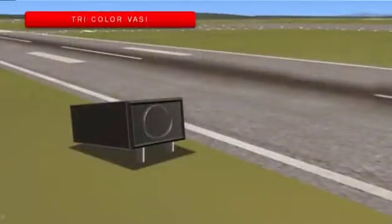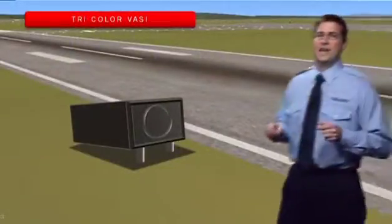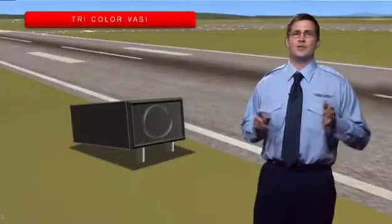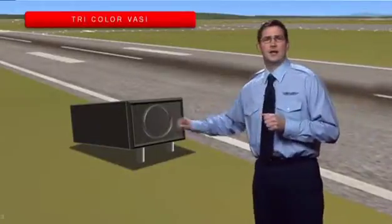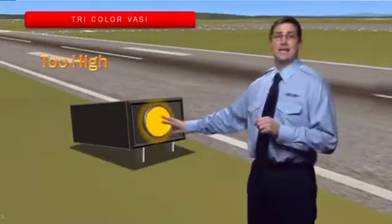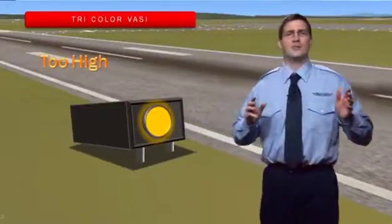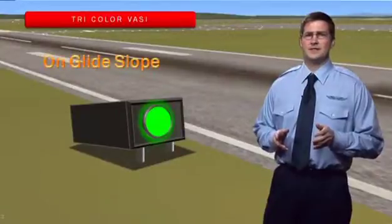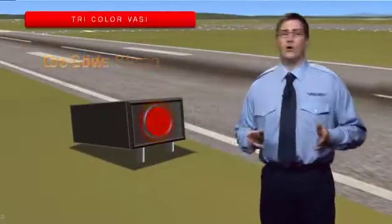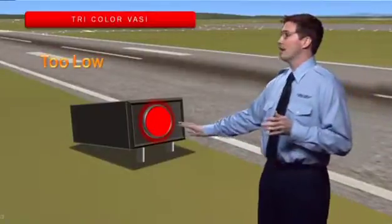Now, another less common VASI system is the tricolored VASI. This system uses one projecting unit with three separate colors, like you see right here. When the aircraft is too high, the single light source is amber. When the aircraft is on the correct glide path, the single light source is green. And when the aircraft is too low, the light source is red.